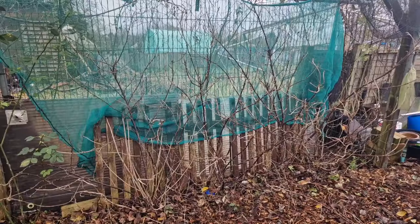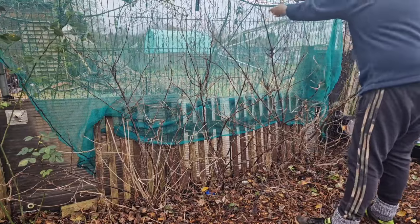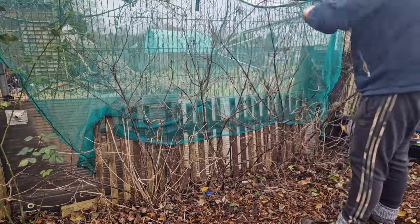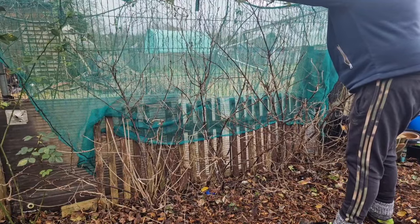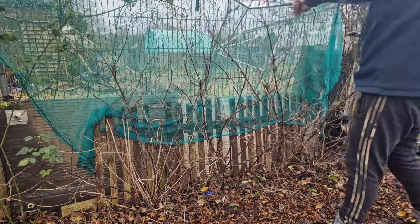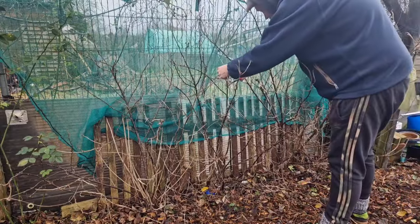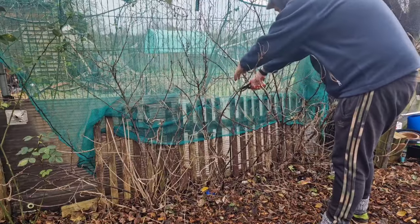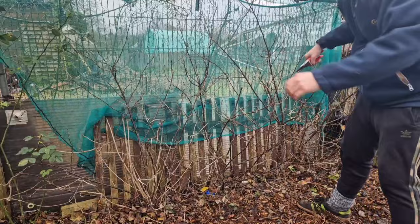So it might not look like it, but in here we have got three currant bushes. We've got a red currant, a white currant and a pink currant. So I want to get in here and give it a real good prune. Now I've done plenty of videos over the last few weeks about how to prune your fruit bushes and your trees, so I'm not going to go into detail here. I'm just going to get in there and give it a good old hack. Now these are good 3, maybe 4 years old, so I can give them a real good trim. So come on, let's get in there.